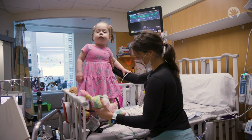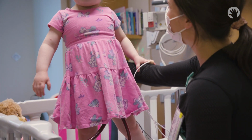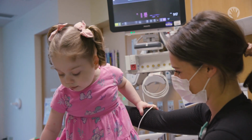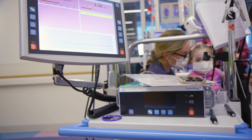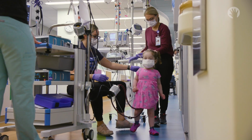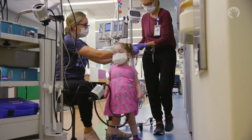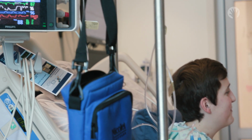Here at Lurie Children's, we are one of the busiest VAD programs in the country. About a third to sometimes a half of patients who need a heart transplant are now being supported on a ventricular assist device. Children can get sicker while waiting for a heart. We know that the stronger they are going into transplant, the stronger they are coming up.